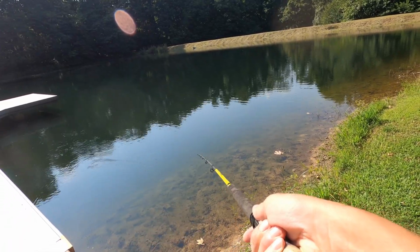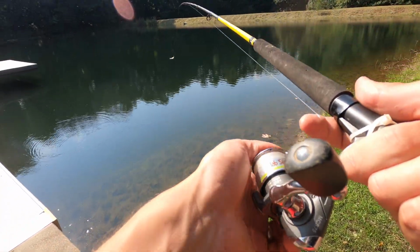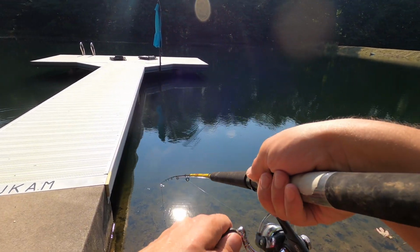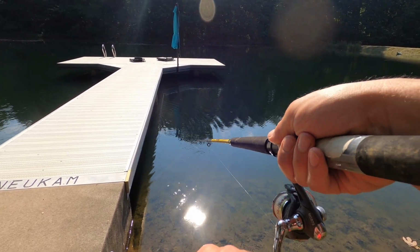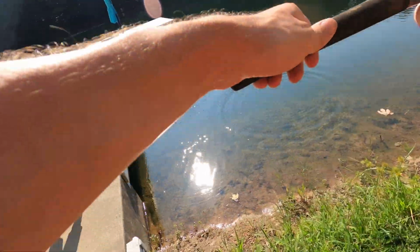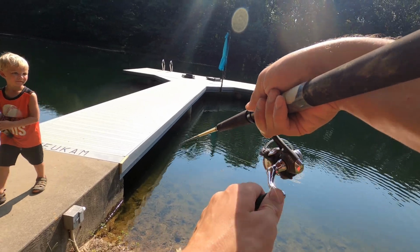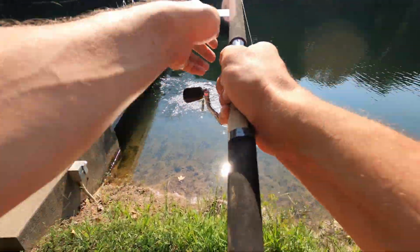Well, we need to go over to where we were catching the fish the best the first time. Now, had a bite but lost him. Yep, yep. It's really hard to set the hook with this big long pole. Nope. Got him there.